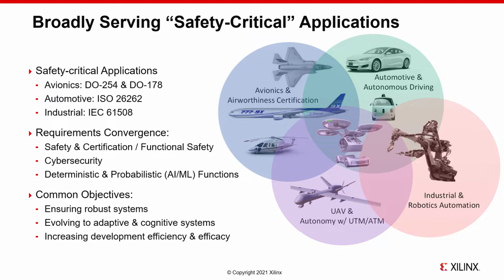DO254 being the focus for hardware aspects of avionics certification, and DO178 being the embedded side of certification for avionics. These other automotive and industrial standards are multi-part standards. They include both hardware and software and system level, which again for avionics there's of course other standards which I'll show on the next slide.